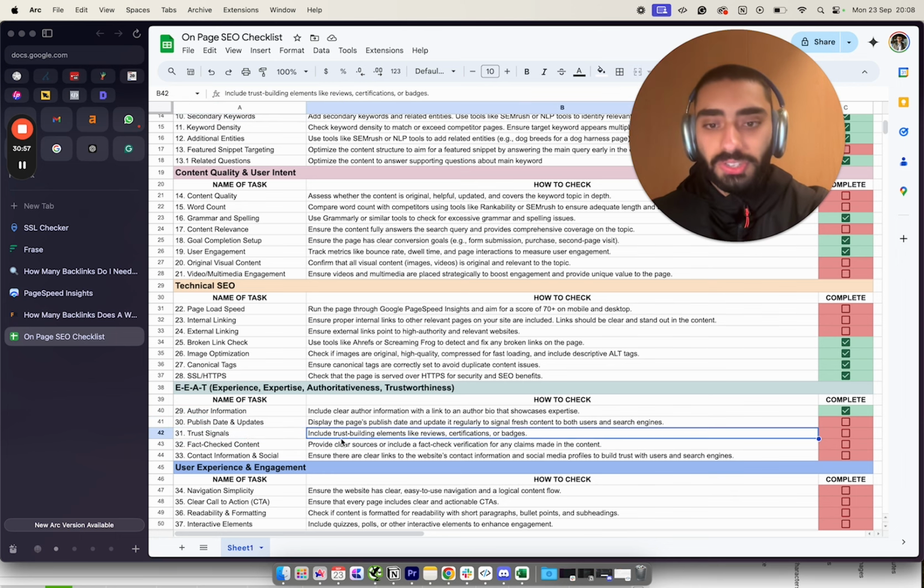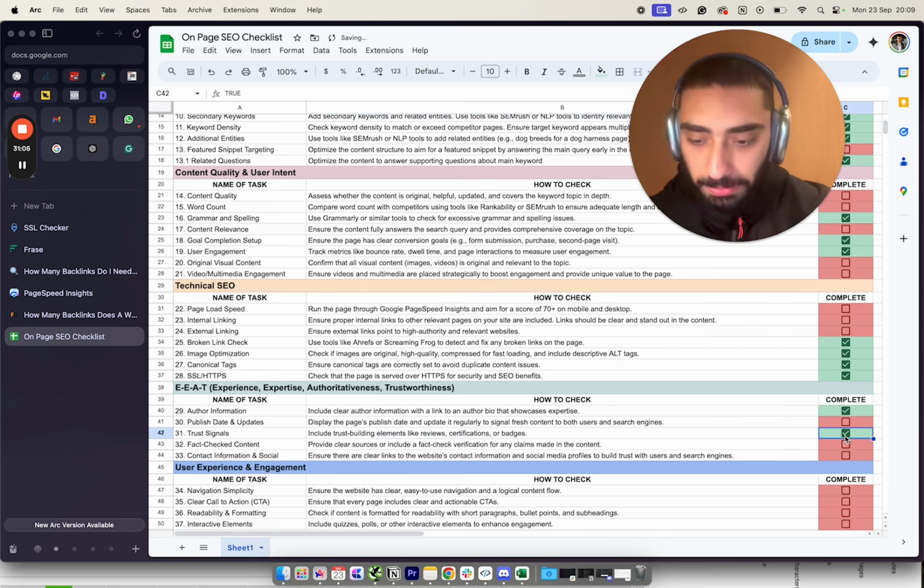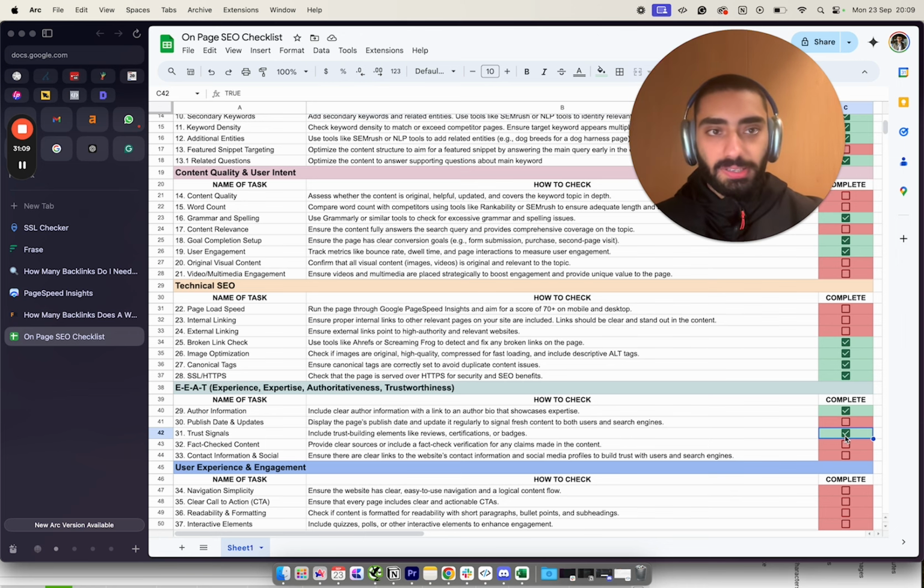Trust signals include trust building elements like reviews, certifications, or badges. Now, if some of you guys are in the e-commerce space, you might want to have a Trustpilot or a reviews.io. If you guys are more in the service-based space, you might want to have client testimonials, client reviews, GMB reviews, stuff like that can definitely help.